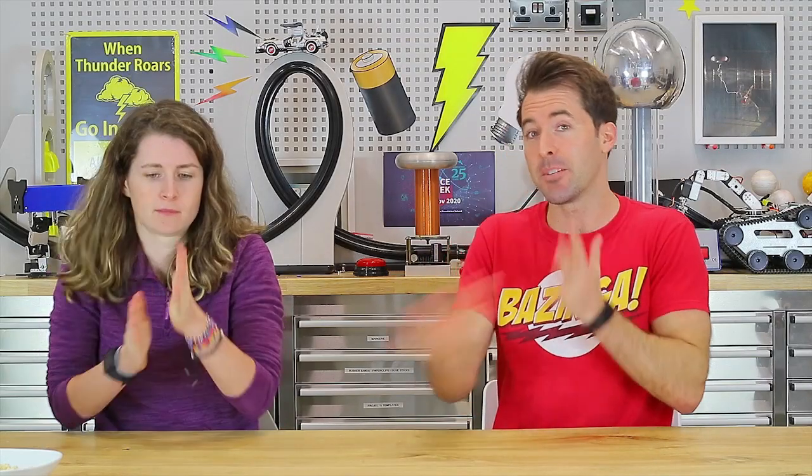Put the Rice Krispies away. Okay, fine. Static electricity occurs when electric charge builds up on an object. And that can happen when rubbing certain materials together. So we're going to start with our first hands-on investigation into static electricity.